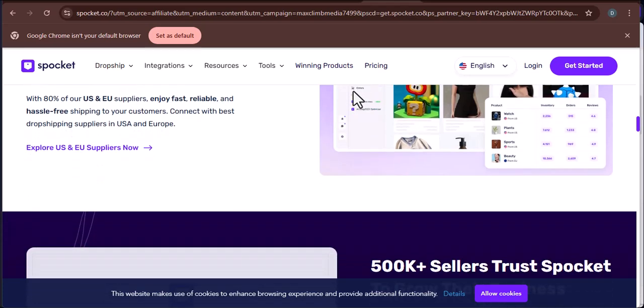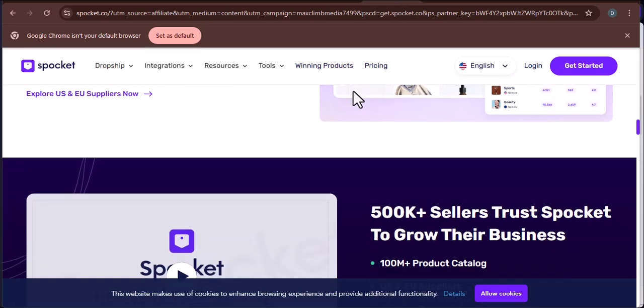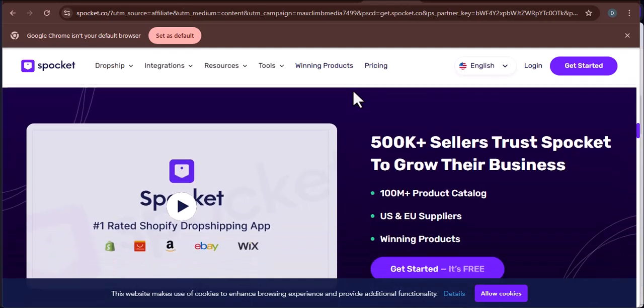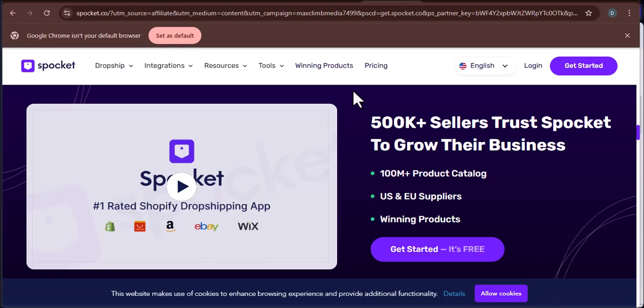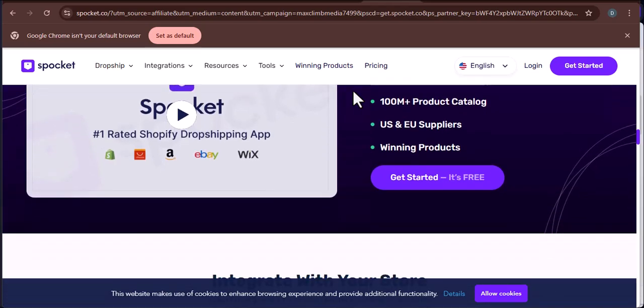Here are some tips for getting your Spocket orders delivered as quickly as possible. Choose expedited shipping if you need your order to arrive quickly. Make sure that the shipping address is correct. Place your order as early as possible. Track your order so that you know when it is expected to arrive.